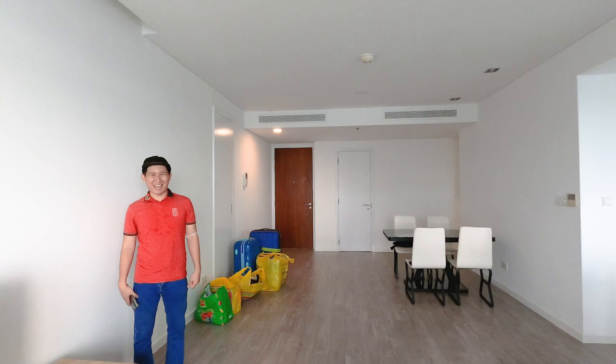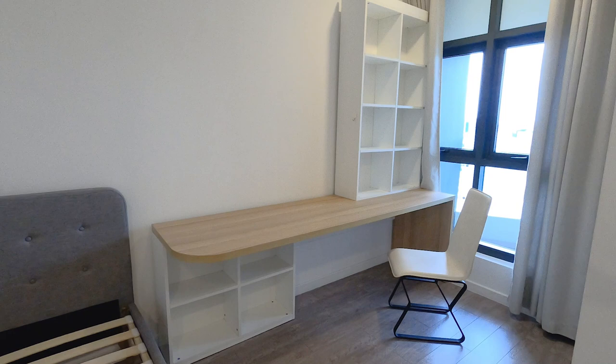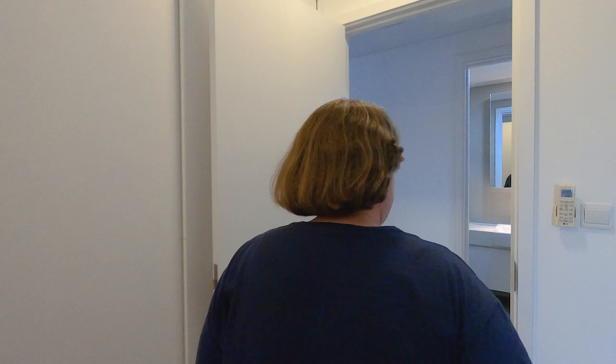And here's our lovely agent, Ahau. Hi. So come with me. Now this is the second bedroom, the small one, and this is the bed here. We're waiting for another mattress because the one that was in here was a little bit soft and a little bit old, so we're waiting for a new one to be delivered. It's got a desk already, it's got some cubbies, and a little bit of a view out there. It's a bit backlit at the moment. So this is the small bedroom.